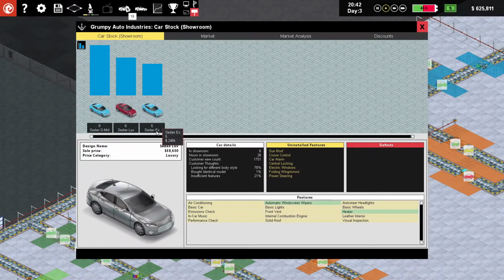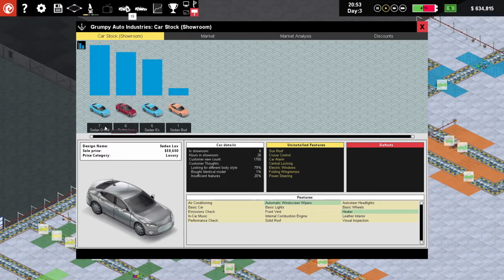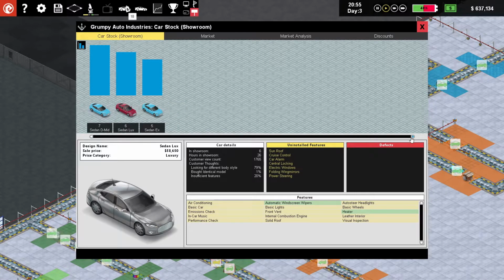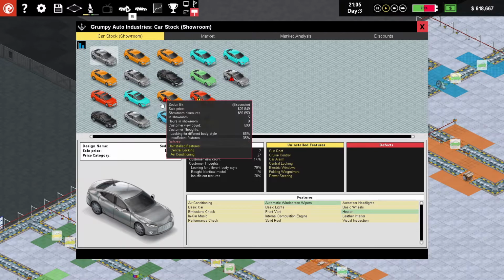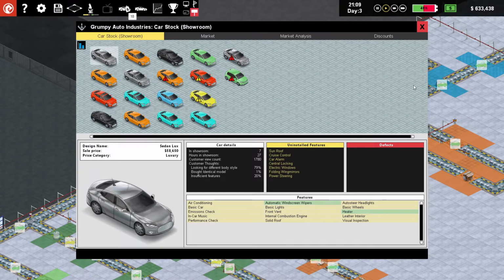And what we are seeing is no compacts. Okay, so let's have a look. What does this say? Design Sedan Lux. Why is it showing me the Sedan Lux? I don't know. The mid-range, the Lux, and then the expensive. Oh, we've still got mid-range in there. Now, what's your problem? Defects and uninstalled features. Central locking. Okay.